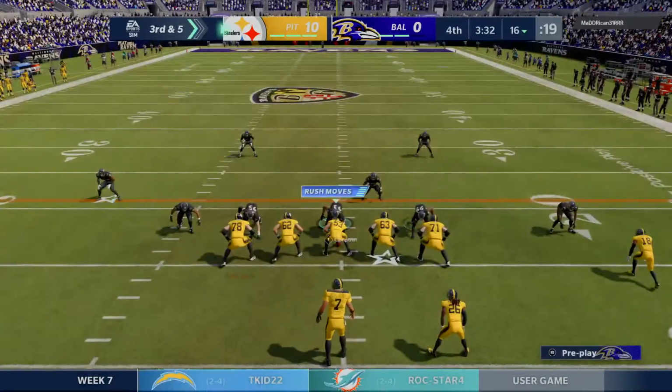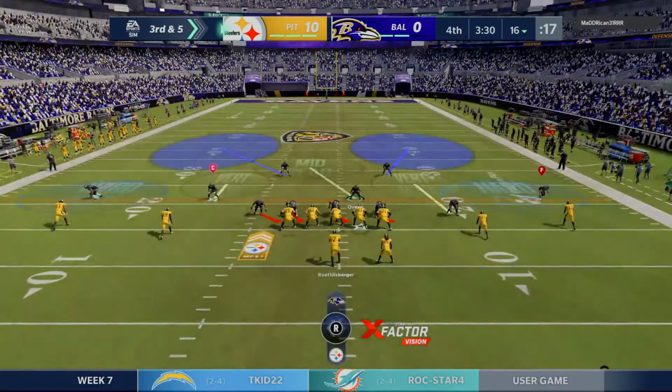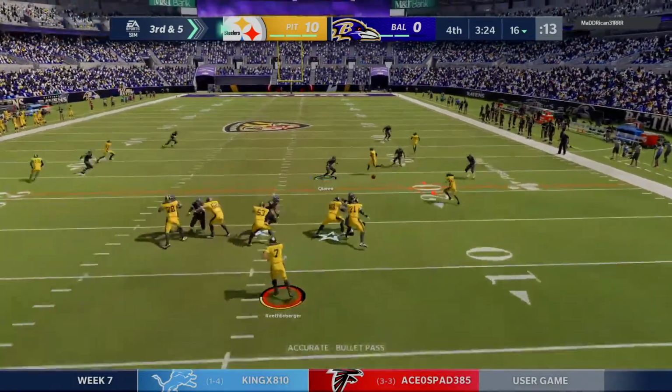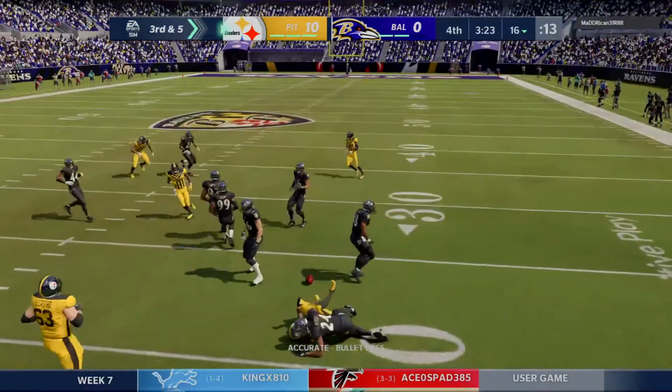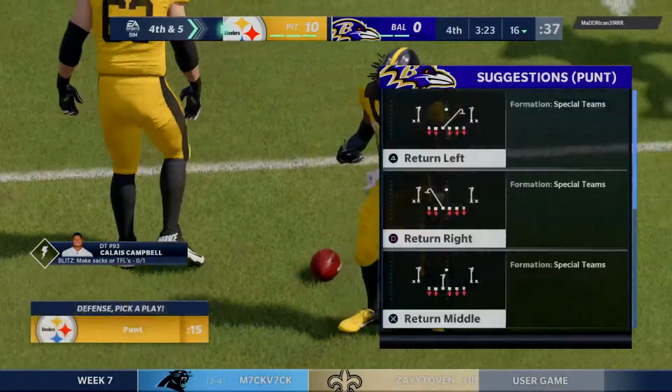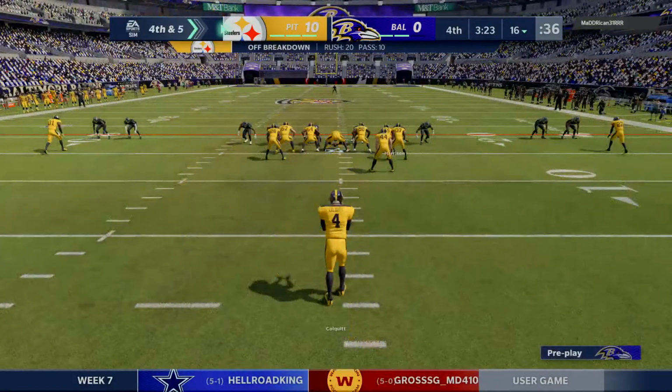The Steelers on 3rd down, lacking much success, just 2 for 7 to this point. This will be 3rd and 5. Now Roethlisberger. And that's going to be incomplete. The coverage too good there. The contact popped the ball free, and it's 4th down.